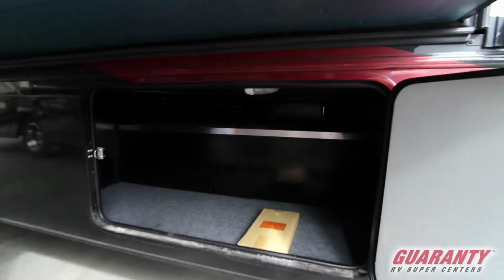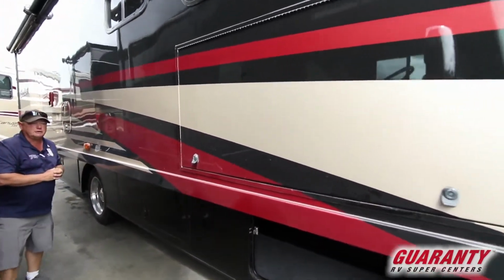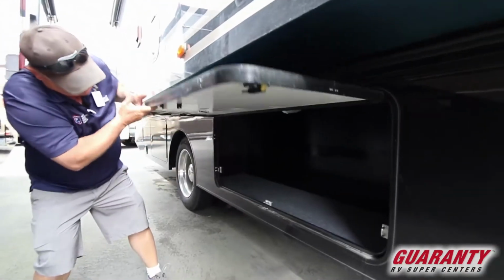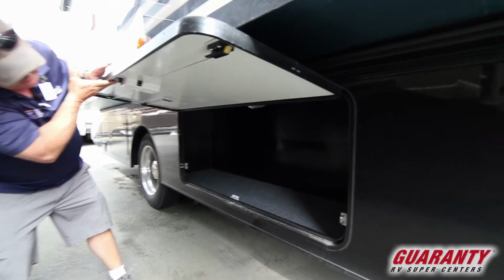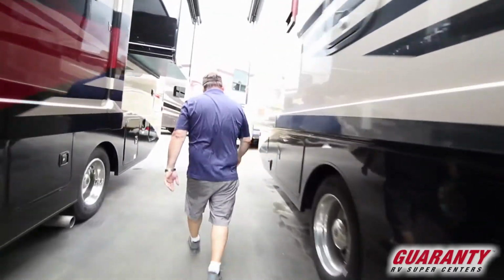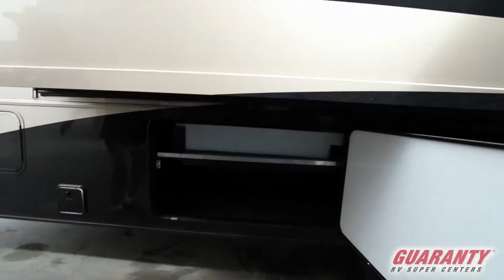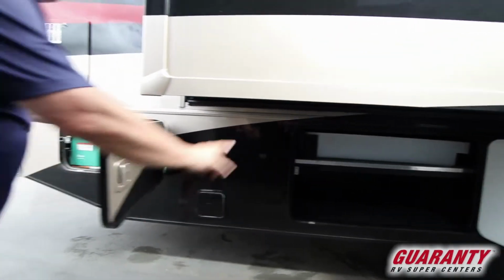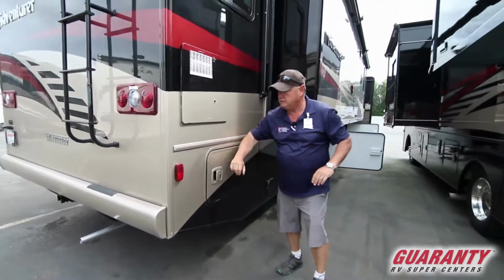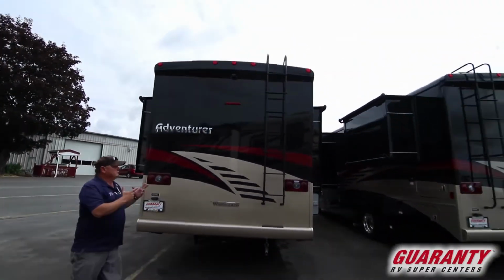We've got the outside TV for your outside entertainment package, underneath your electric awning. This one's going to swing up just so we can get a bigger storage area. Here in the back, we've got the awning, 5,500 watt generator, another storage area. Great place to hook up a barbecue. Wait till you get inside. We've got the big hitch on the back. Got the ladder up there.